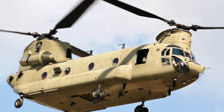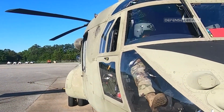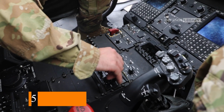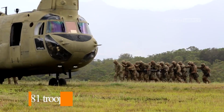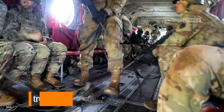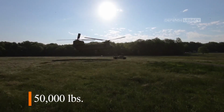Specifications. The Chinook has a crew of 3, including the pilot, co-pilot, loadmaster, or flight engineer. It can carry between 33 to 55 troops, although one British Chinook airlifted some 81 troops on one occasion during the Falklands War. It has a payload capacity of 24,000 pounds and a max takeoff weight of 50,000 pounds.